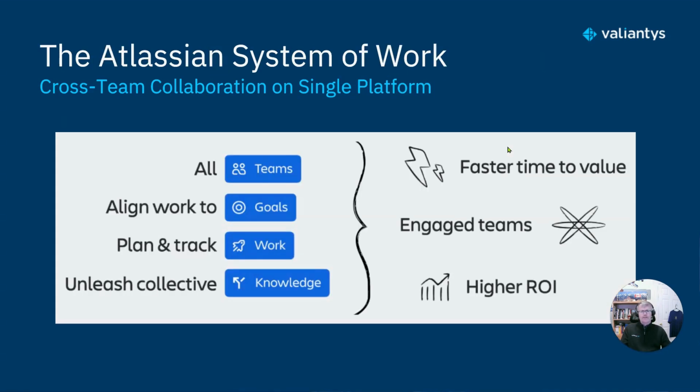Now, all of this is to be seen in the context of the Atlassian system of work. You probably heard about this. I want to briefly explain that. Atlassian really exists for one thing and one thing only, and that is to allow teams to collaborate together, to be effective and efficient in how they work together. It's all about teams. And this can be, of course, many teams who get work done.